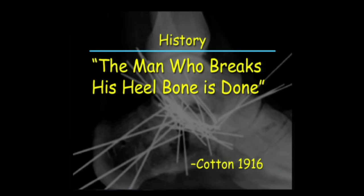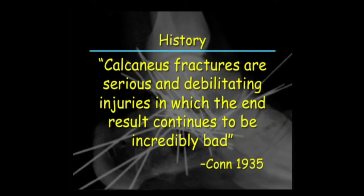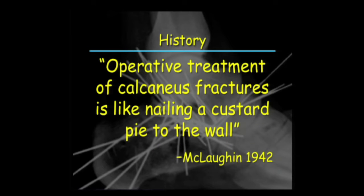In 1916, Cotton said, "The man who breaks his heel bone is done." And this highlights some of the early frustrations with closed management of calcaneal fractures. Kahn in 1935 reinforced this by saying, "Calcaneus fractures are serious and debilitating injuries in which the end result continues to be incredibly bad." Some of the early results of operative management were less than ideal. It was very challenging for people to start to put these back together, and led McLaughlin in 1942 to say, "Operative treatment of calcaneus fractures is like nailing a custard pie to the wall."